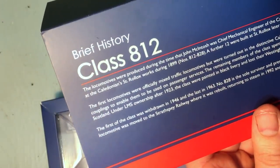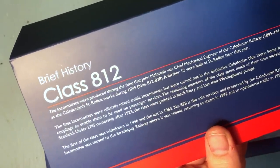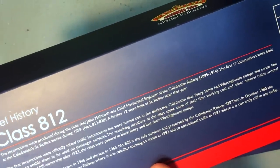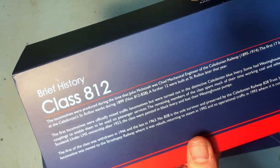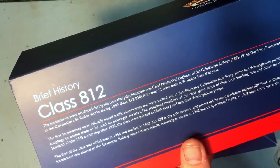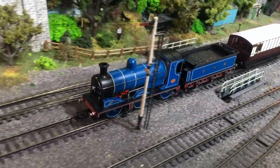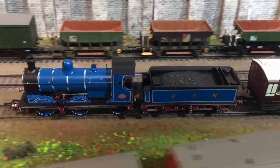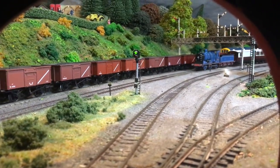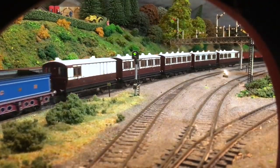Now, sliding it out of the packaging, it's all pretty straightforward, same as the usual main range locomotives. On the back, I will just show you this, we've got a brief history of the class, designed and produced by John McIntosh when he was the chief mechanical engineer between 1895 and 1914. First 17 built at St. Rollox Works in 1899, and a further 12 built at St. Rollox later that year. Whilst there were mixed traffic locomotives turned out in the distinctive Caledonian blue livery, some had Westinghouse pumps and screw link couplings that enabled them to be used on passenger services, with the rest just generally used on coal and mineral trains. First of the class was drawn in 1946, last in 1963, with number 828 as the sole survivor preserved by the Caledonian Railway 828 Trust.